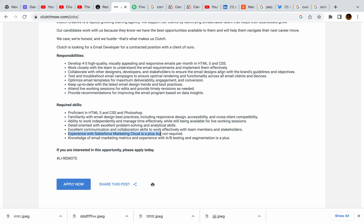Experience with Salesforce Marketing Cloud is a plus, but not required. So you guys know what Salesforce Marketing Cloud is, I think. That would be a plus. Maybe that will get you closer to that $40 an hour if you know Salesforce Marketing Cloud. I don't know, but that's what that is. So that's self-explanatory right there.